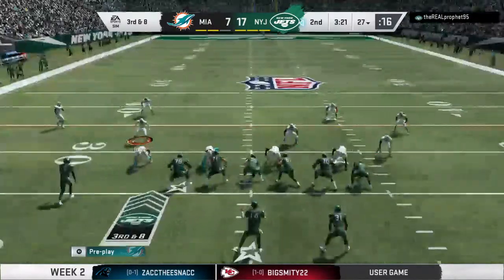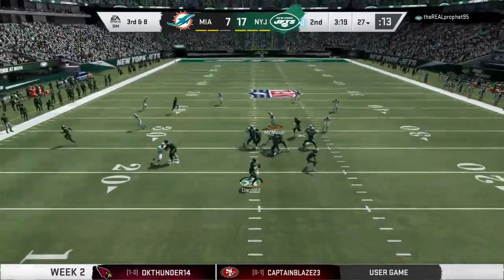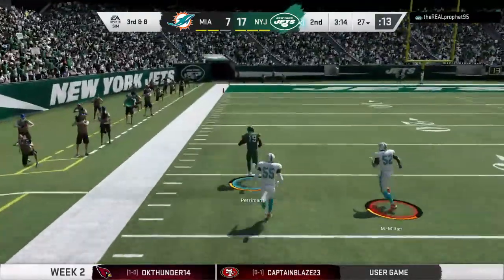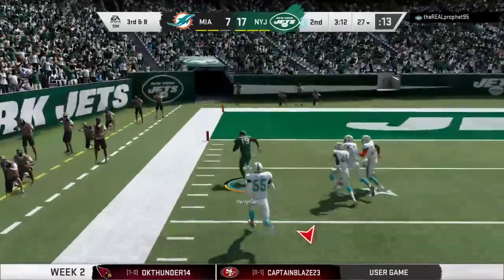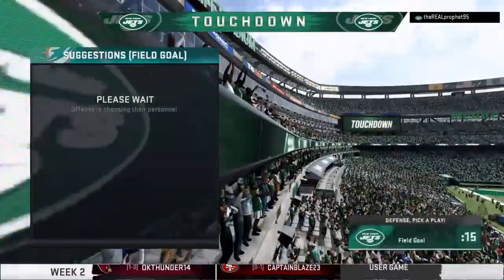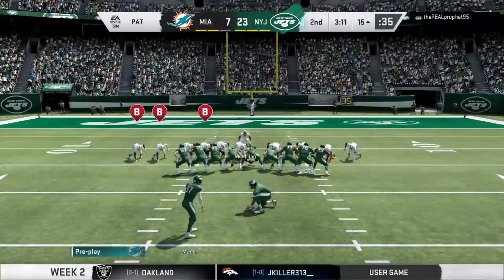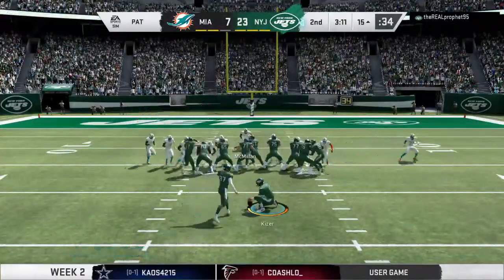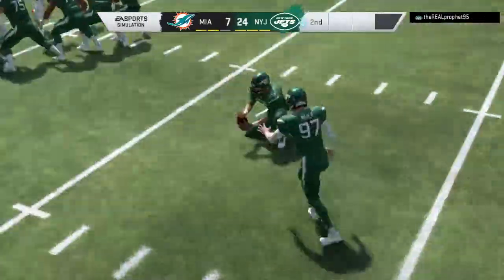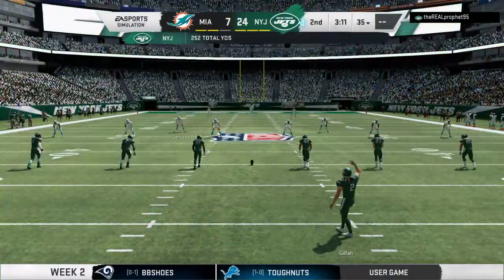To throw is Darnold. That is caught. It's Perriman. Rashad Perriman off to the races. And all the way in. Touchdown, New York. Rashad Perriman. His 5th touchdown now on the year. And the Jets will extend their lead. Extra point by Moore, up and good. And that'll make this a 3-score game now. The lead moves to 17.